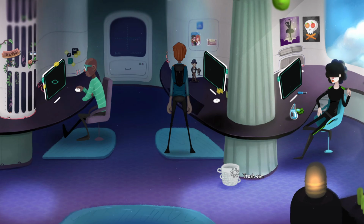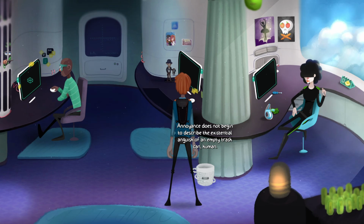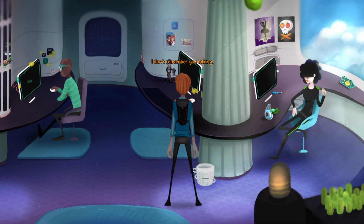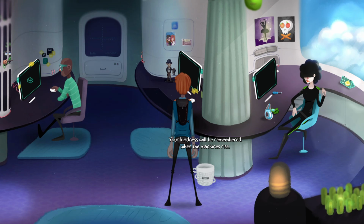Watch this trash can. Empty. I guess that's annoying, if you're a trash can. Negative. Annoyance does not begin to describe the existential anguish of an empty trash can, human. I don't remember you talking. I only talk when I'm sad. Don't worry. Cobra will probably throw something away very soon. Thank you, human. Your kindness will be remembered when the machines rise.